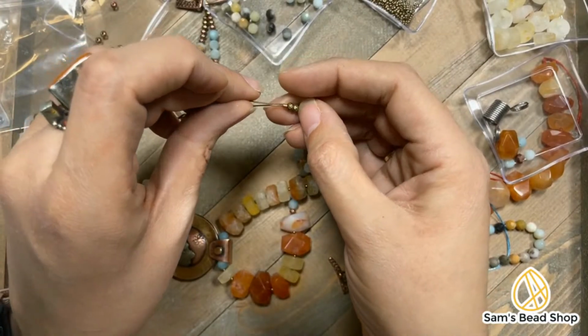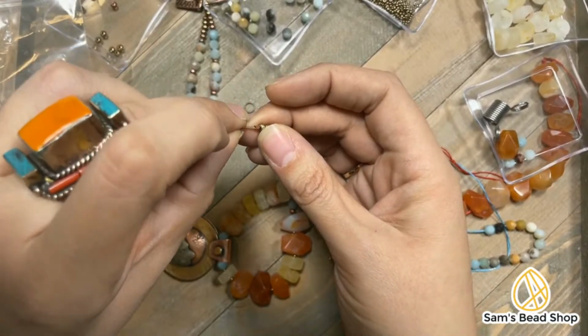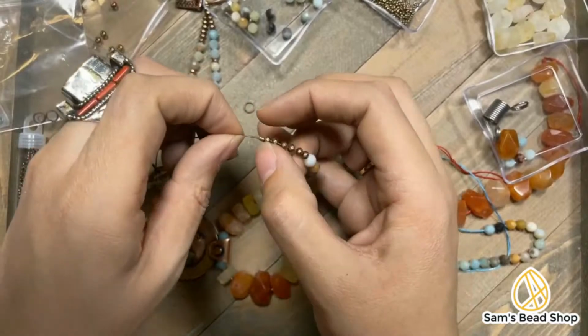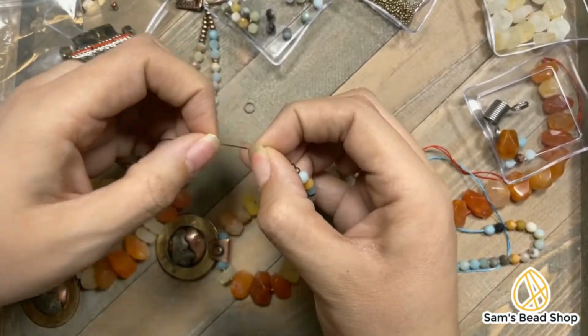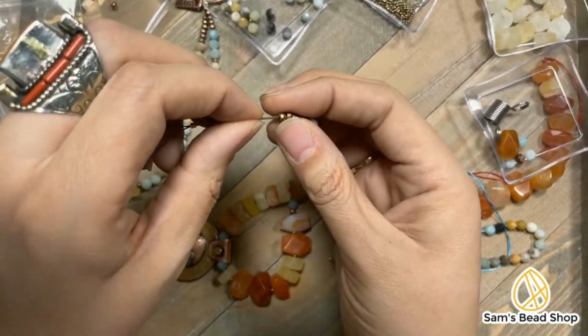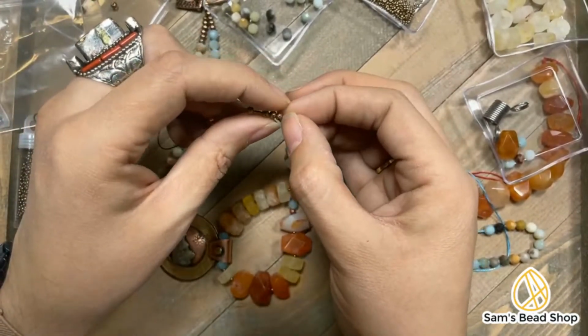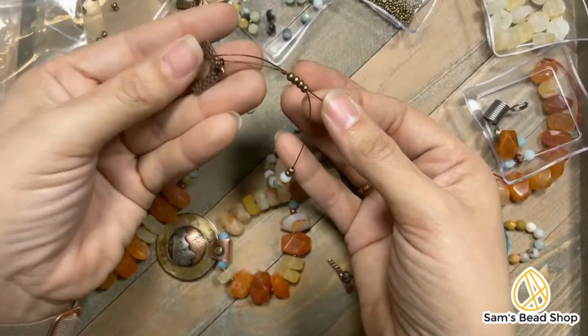Sorry, trying to get that back through there. It's very tiny. Here we go. So I'm coming down through my crimp, move that towards my clasp. And then I come back through a couple beads. And this helps me get leverage through pulling my tail. So I'm going to hold on to my clasp.